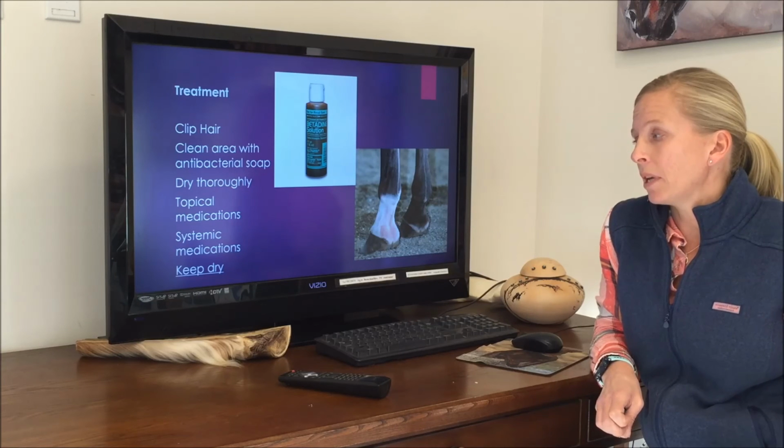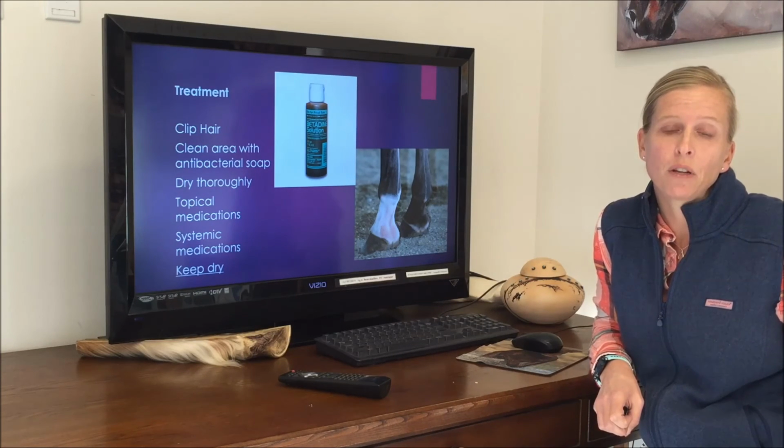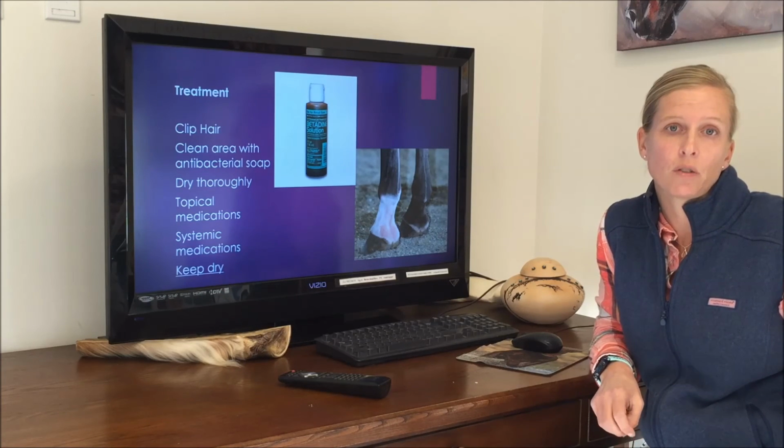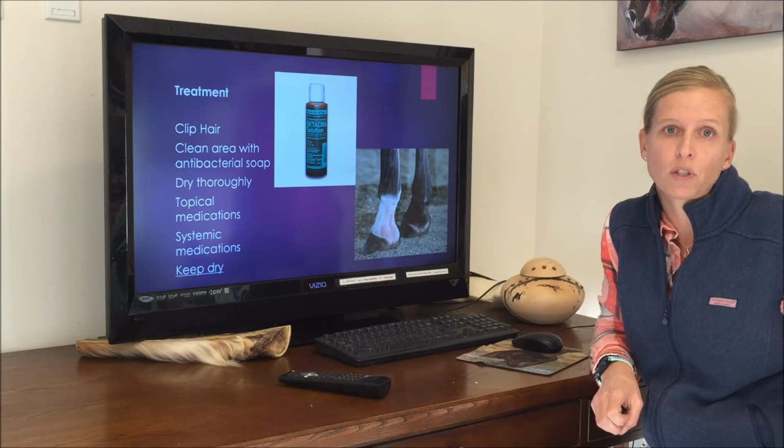And then another really important piece of it is keeping the horse dry. So if they're living out in the mud or in a really wet pasture, a lot of times they'll need to be stabled in a dry stall with good shavings, good bedding, until the condition is resolved.